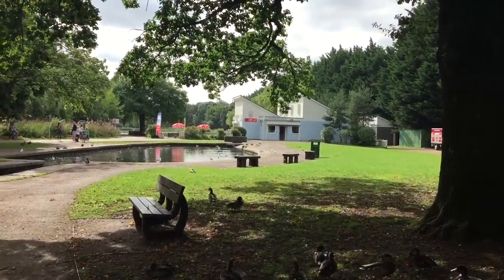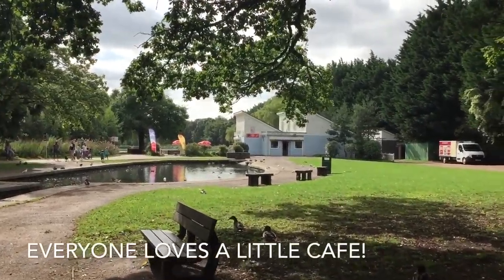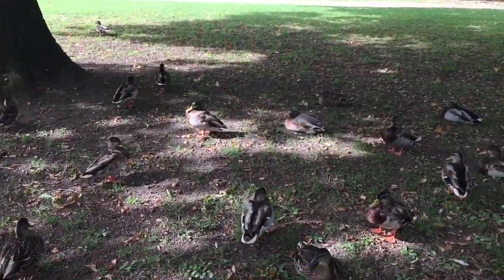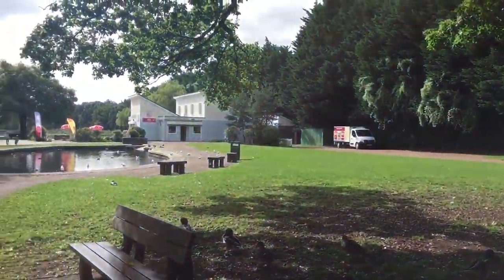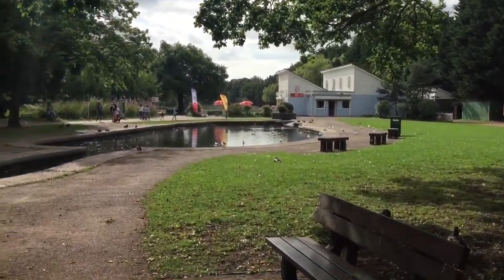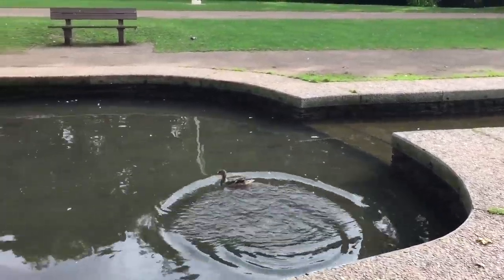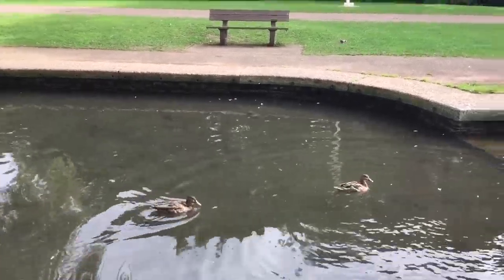There's also a little cafe over there. Do tea, coffee, ice creams. Isn't the place where you come for a full day out, I would say that. But it's the kind of place you'd come to for a nice little morning out. Or for a coffee, or for a walk, or for a bike ride.